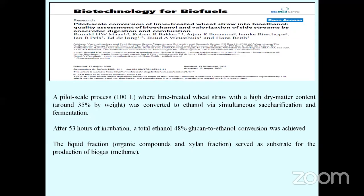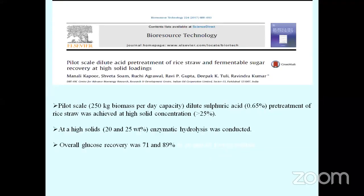So there are several reports on pilot scale studies of lignocellulosic bioethanol production. In this study, 100 liters of bioethanol was produced using wheat straw as substrate. They produced this 100 liters of bioethanol using 35% biomass loading. Next slide. In this paper, the authors used a 250 kg biomass per day capacity using dilute acid pretreated biomass. They achieved this at high solid loading, more than 25% biomass. Next slide.